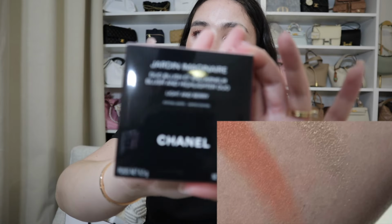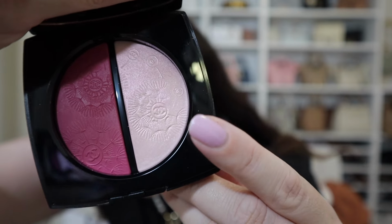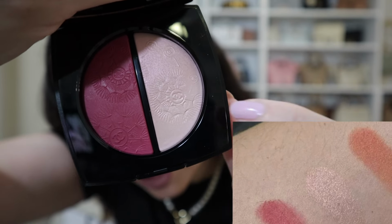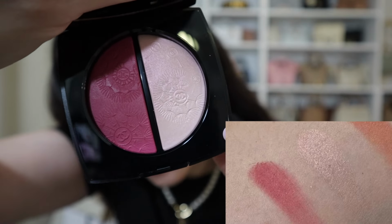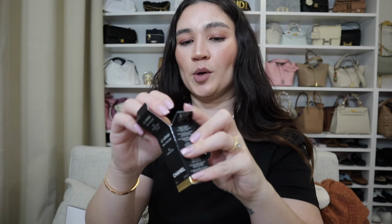The other shade is Light and Berry, so I did get both of them. A berry shade blush and then a slightly pinky tone. It's a berry tone highlighter actually. You can see a lot of the berry in that actual highlighter.